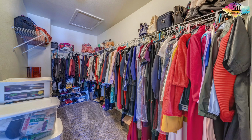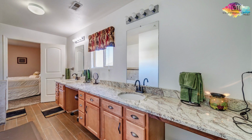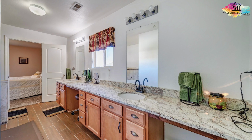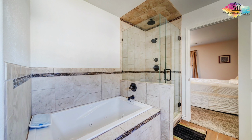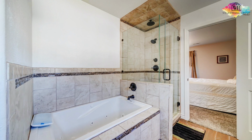The master closet won't disappoint, and how about the master bathroom with granite countertops that go on and on? What will you do with all of that counter space? The jetted tub and Euro shower complete with the relaxing rain head. This is a true master retreat.